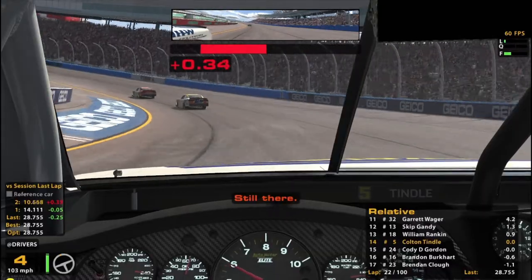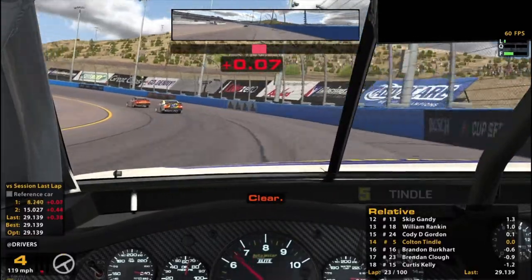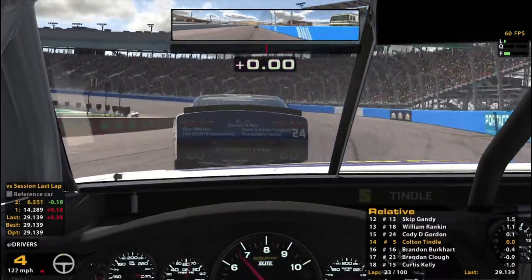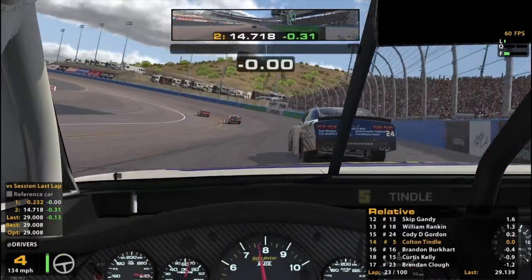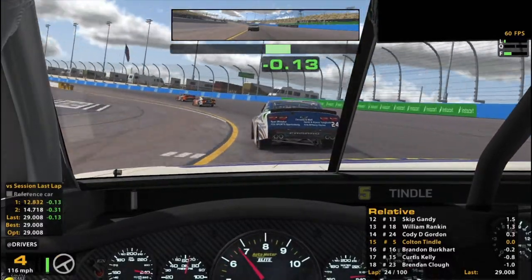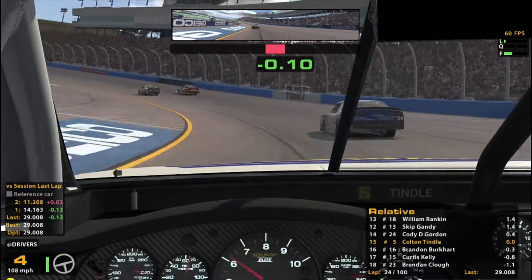Diving it in, he didn't have a nose on me, but I still did it anyway. Still there. Clear. P15. Car inside. Clear. I'm falling back. Alright, you passed me, you better get going. Yeah, I got it right back in the shop, dude. Pushing up too much. I swear it's getting lots of turn on exit, but not much in the mid corner. Not sure what to make of that.